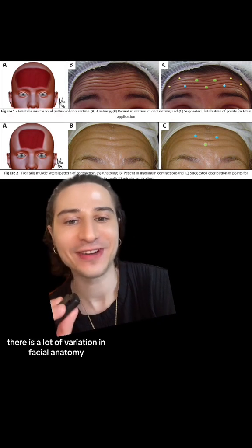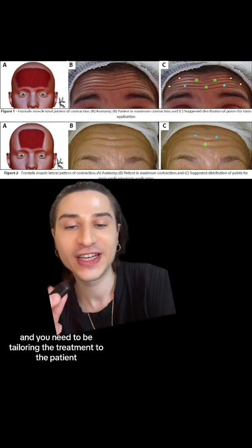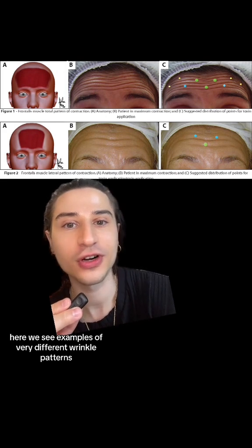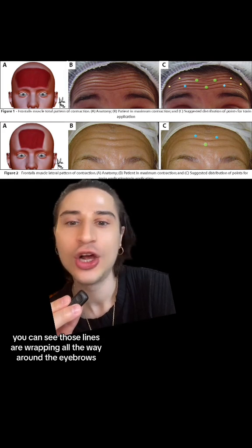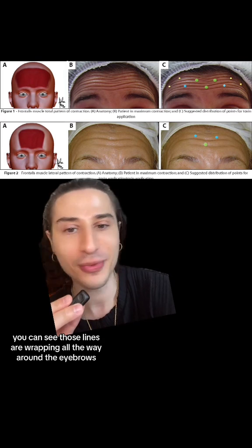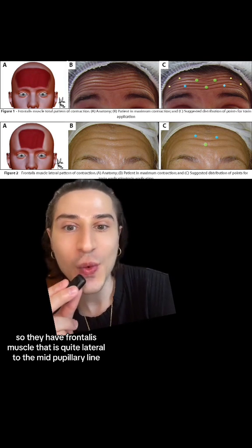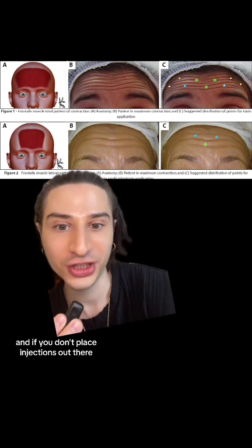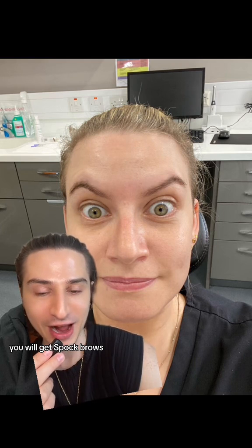There is a lot of variation in facial anatomy, and you need to be tailoring the treatment to the patient. Here we see examples of very different wrinkle patterns, and that patient at the top, you can see those lines are wrapping all the way around the eyebrows, so they have frontalis muscle that is quite lateral to the mid-pupillary line. And if you don't place injections out there, you're not going to have a great result. You will get Spock brows.